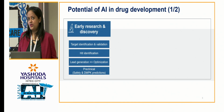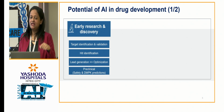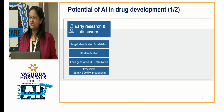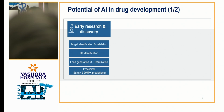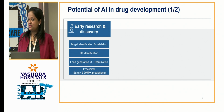So AI across all these steps, starting from understanding the disease pathway to optimization of the lead, and also understanding the predictive safety in terms of how it will behave in different animal models, or even whether it is a viable candidate for testing in clinical trials.